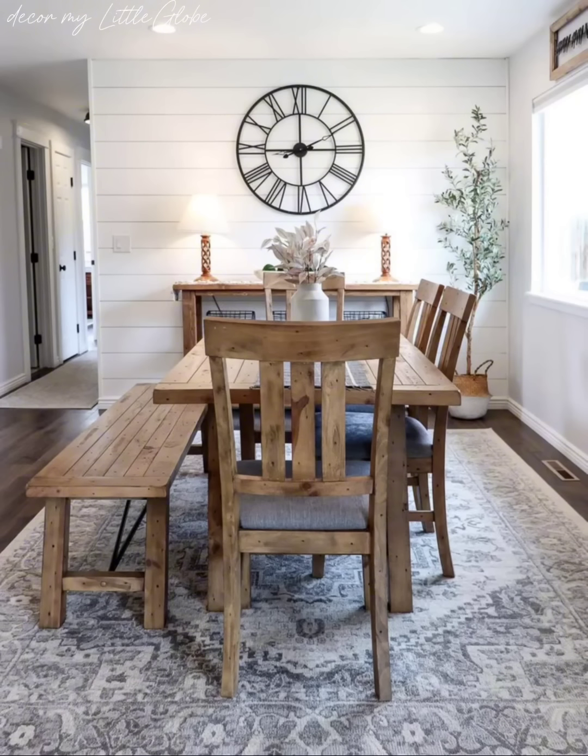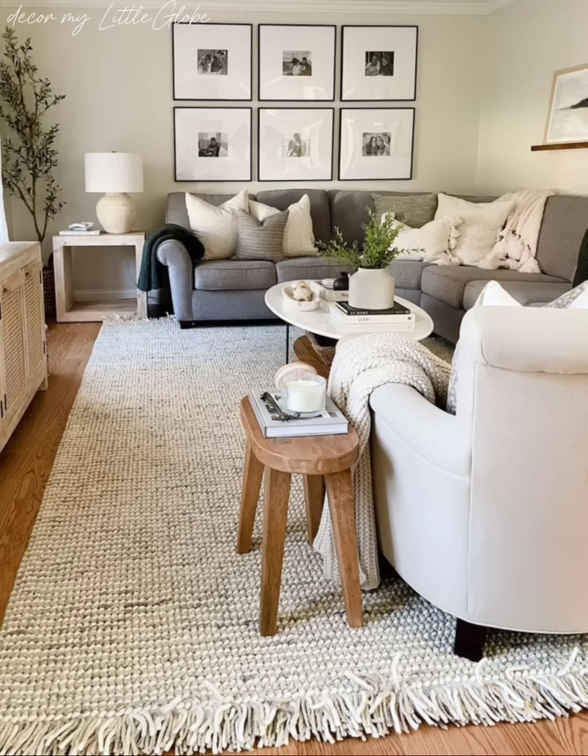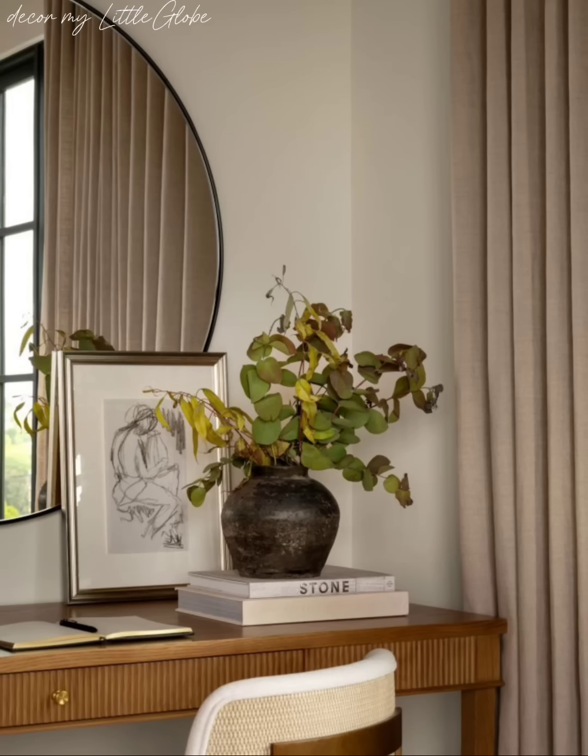Whether you are renovating your interior home or simply adding touches of farmhouse cottage style to your existing decor, these tips will help you create a space that feels like a retreat from the hustle and bustle of modern life.